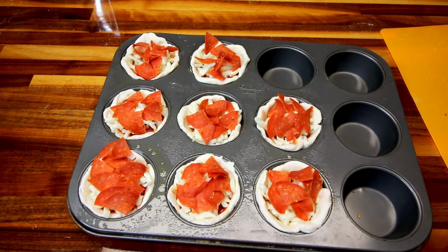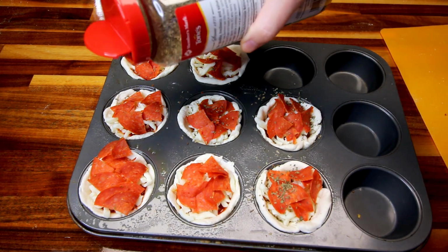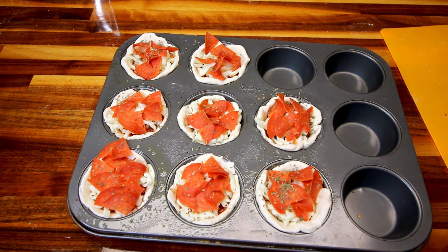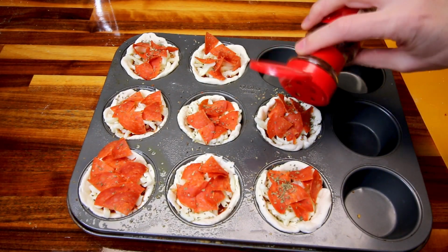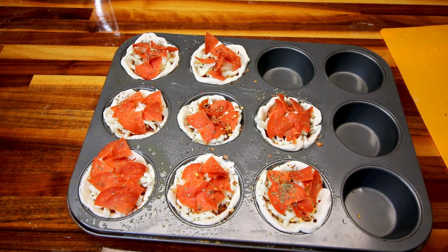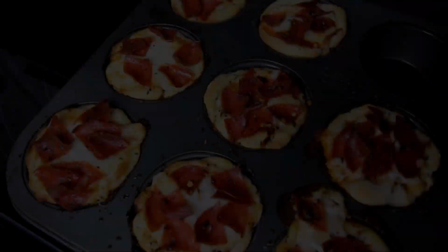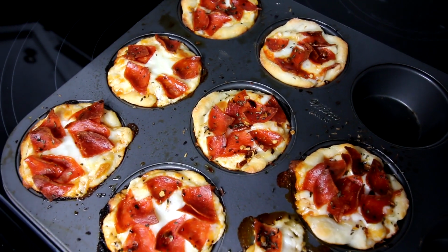Then I'm gonna sprinkle a little bit of dried basil on the tops of these, as well as a little crushed red pepper on some of them. I'm not gonna put them on the ones for my son because he definitely would not like that. And now I'm going to bake at 450 for about 15 minutes until they look like this.